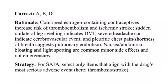Correct, A, B, D. Rationale: combined estrogen-containing contraceptives increase risk of thromboembolism and ischemic stroke. Sudden unilateral leg swelling indicates DVT. Severe headache can indicate cerebrovascular event, and pleuritic chest pain/shortness of breath suggests pulmonary embolism. Nausea/abdominal bloating and light spotting are common minor side effects and not emergencies. Strategy: for SATA, select only items that align with the drug's most serious adverse event, here, thrombosis/stroke.